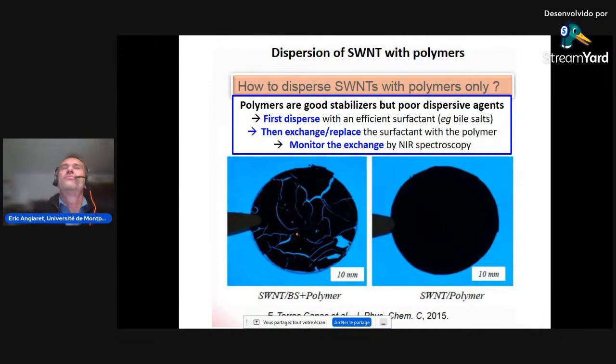So the idea of Fernando was that to be able to prepare composites with high concentration of nanotubes, he should first eliminate the surfactants. So the idea was to disperse with an efficient surfactant, for example, bile salt, then to process an exchange, a replacement of the surfactant by the polymer at the surface of the nanotubes, and at the end to have a highly concentrated composite of nanotubes in polymer. And to check that at each step of the preparation you have a good dispersion of nanotubes, you can monitor the exchange by near-infrared spectroscopy.